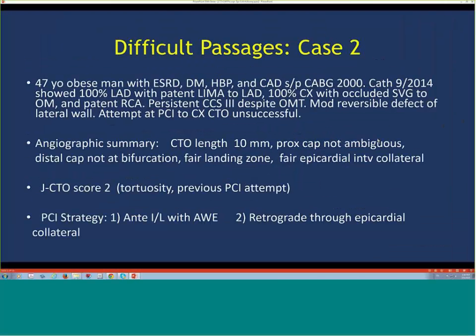Now, we can always say that the unsuccessful cases were the work of my partner. But anyway, we work together. We all work together on these cases. So we have three of us doing this, and we work as two people for every case.